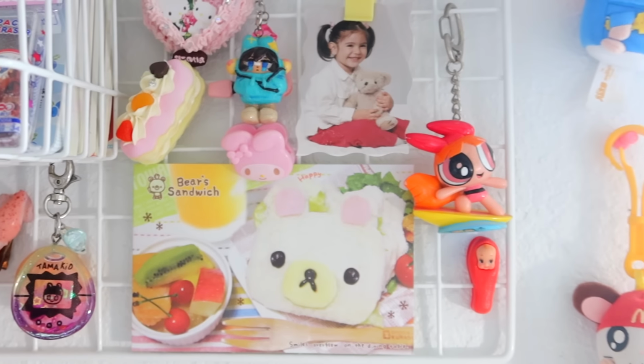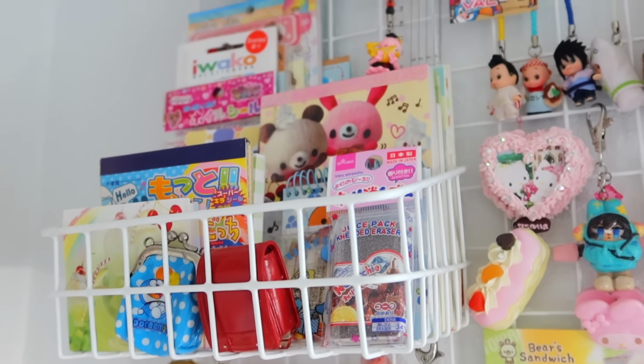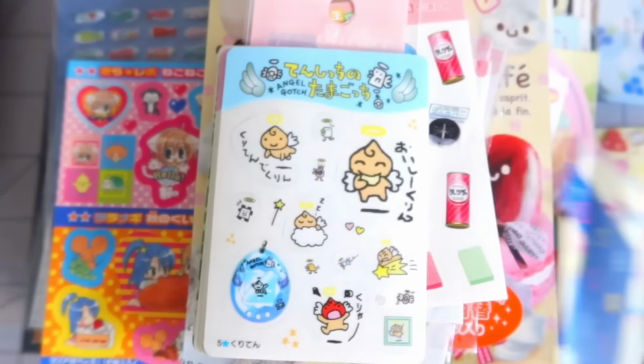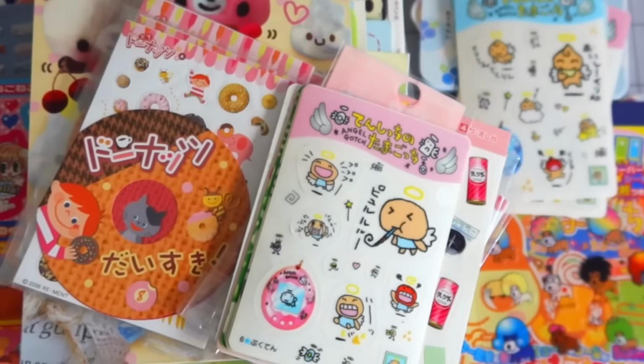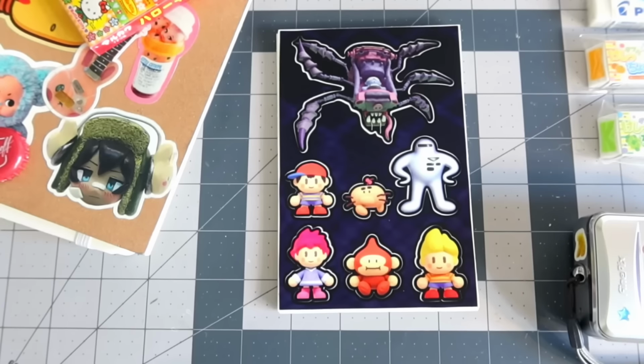I have amassed a lot of stickers and stationery over the years because I do letter making in my free time. If you're interested in that, I have a full stationery tour up on my YouTube right now. I mostly go into details on where I get my stickers as well as some of my stationery. If you're interested in seeing that full thing, I highly do recommend the video. I also do some letter making in that video as well.